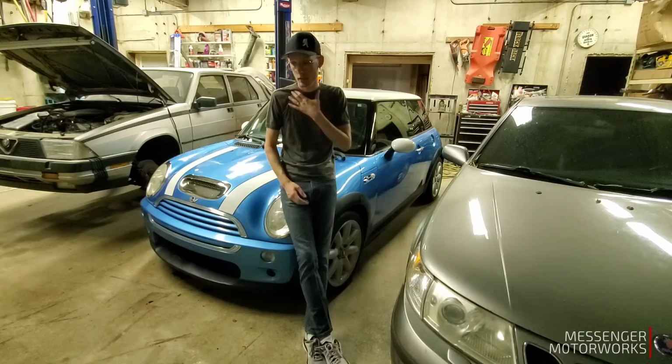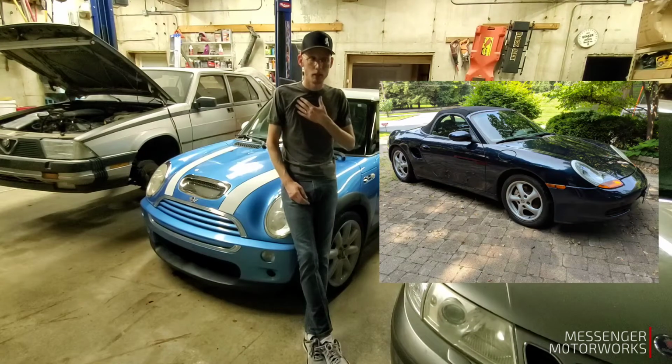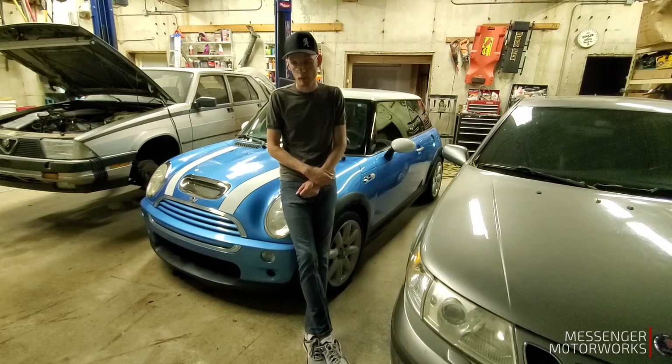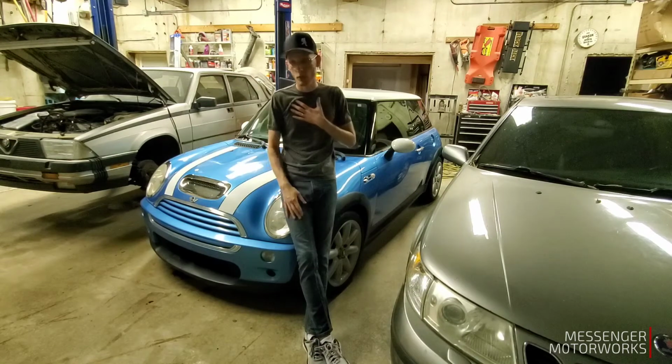Probably my biggest success was a 2001 Porsche Boxster automatic that had just been ill-maintained and driven into the ground, and we were able to just kind of pull it back and, you know, polish her up and do some mechanical repairs. And it ended up being a great little car that was sold and hopefully still being happily driven around today.